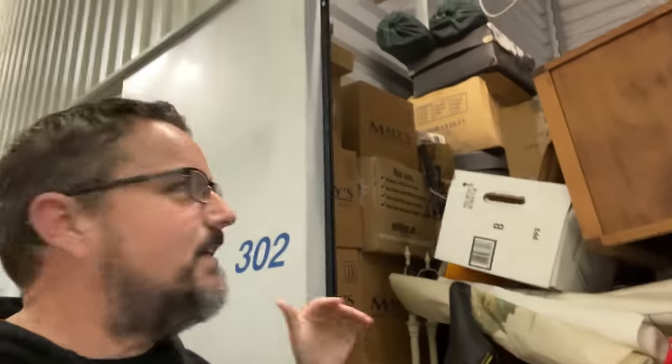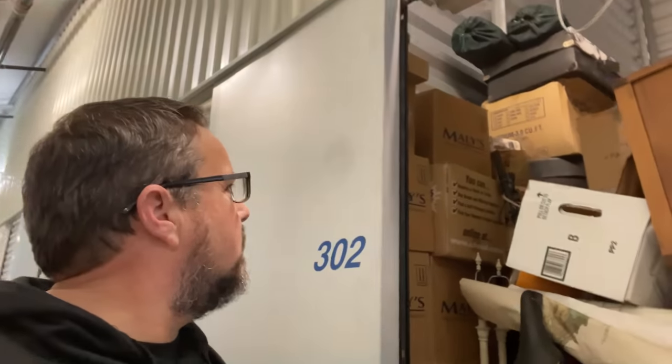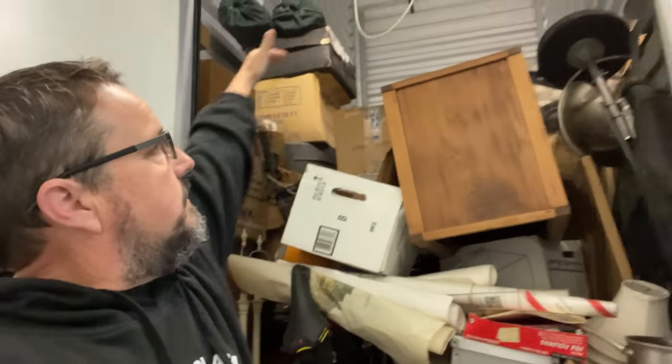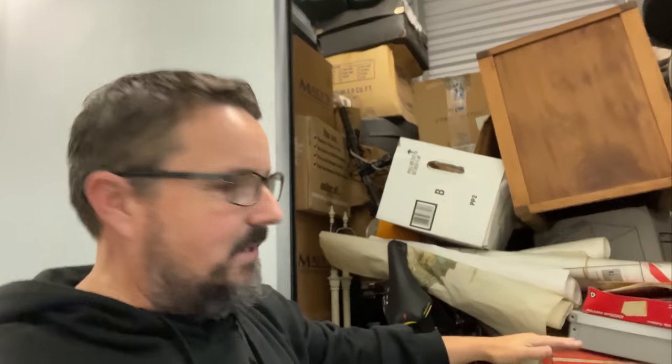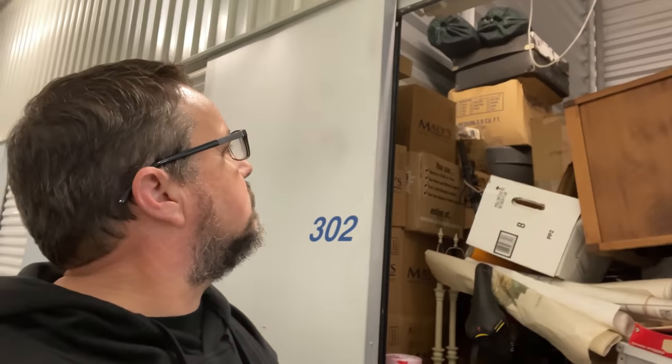This is a 7x14. Not a big locker, but there is a lot of stuff in here. What's that, 98 square feet? So it's almost equivalent to a 10x10. But you know, sometimes you buy lockers that are stacked three feet tall all the way back. This is twice as much stuff. You've got to think about it that way.